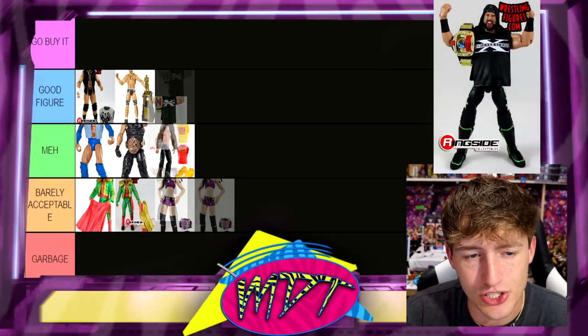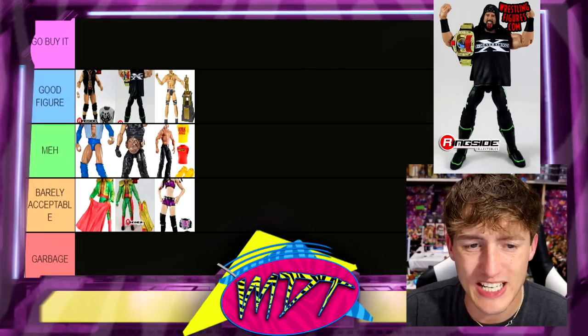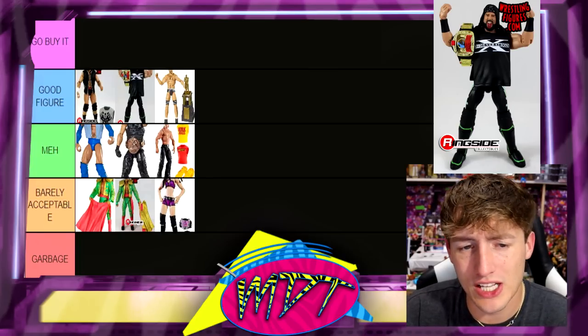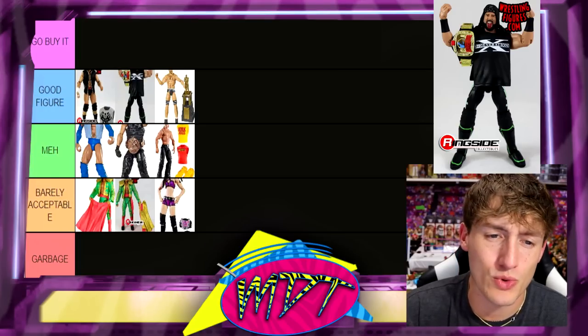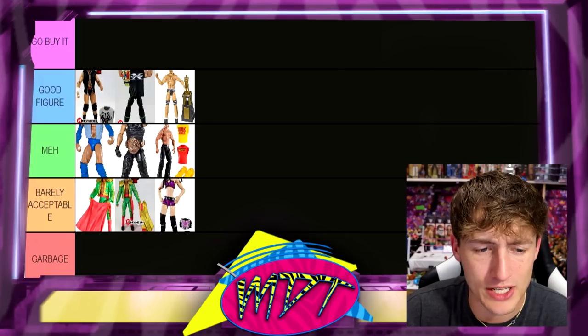Next up is Elite 33 X-Pac. I like this figure. This is a good figure right here. Enjoy the head sculpt with the tongue out. You get the European Championship DX gear. Very good X-Pac figure. I like that figure a whole lot. If we didn't have the Legends, I would tell you to go buy it. But we have the Legends X-Pac now, and I don't think it's necessary that you go back and get this one. Even though it is in the green, I would just get the red Legends and then paint the red or something. I don't know, but there's X-Pac in good figure.